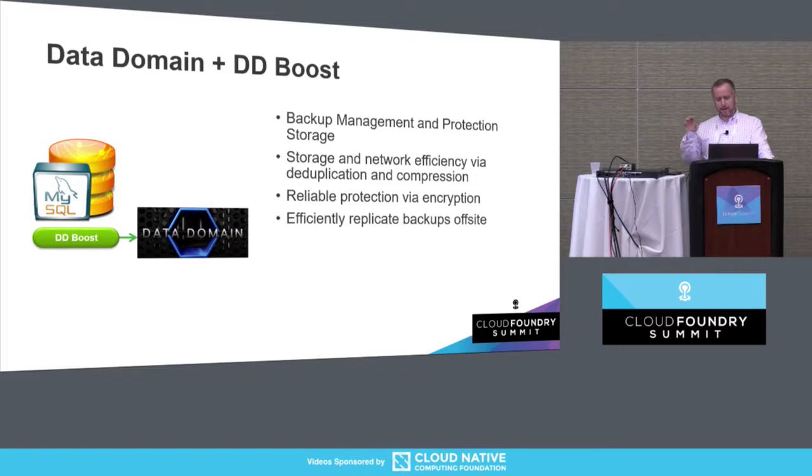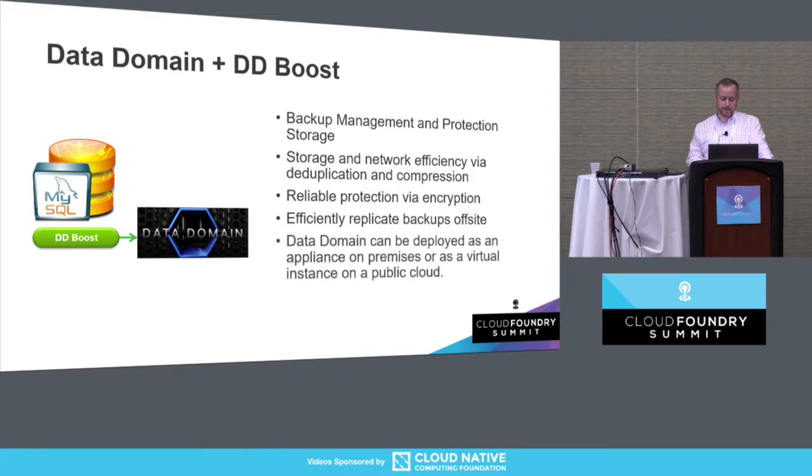Another cool feature of Data Domain: if you have multiple of them in different sites, in different clouds, it quickly and easily moves backups and workloads over to other Data Domains. So let's say you wanted to do disaster recovery from on-premises to AWS, your backups are already there, and you could get them up and running in AWS very easily.